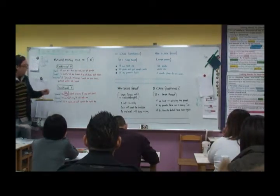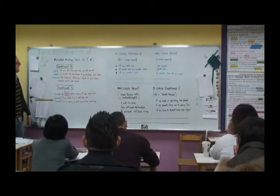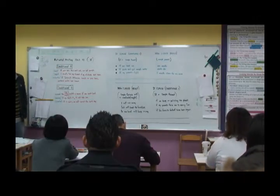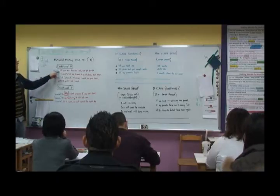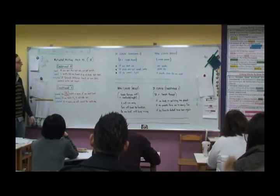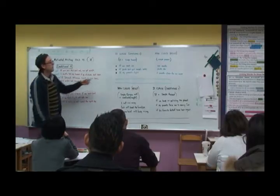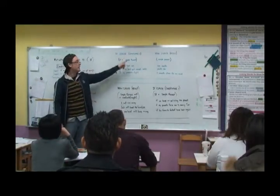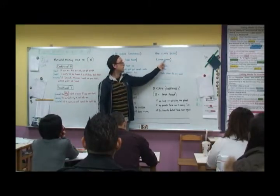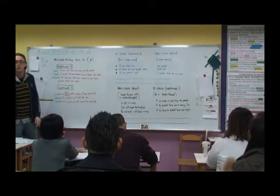So, I'm going to explain this, and you probably know, I'm not trying to teach you English, but just to explain it anyway. Conditional type 1, we use this when we want to talk about a fact. Okay? So if you mix blue and red, you get purple. So in conditional type 1, the if clause is simple present, and the main clause, which is the result, is also simple present. So I think that's quite an easy one to teach.